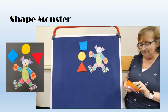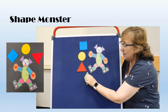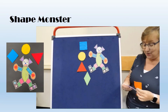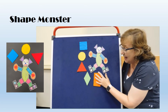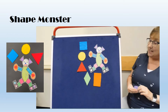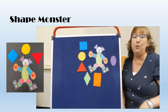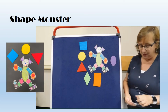Shape monster, munch, munch, munch. How about, this one is trickier, a green diamond for lunch. Shape monster, munch, munch, munch. How about an orange rectangle for lunch? What do you think? Shape monster, munch, munch, munch. How about a purple oval for lunch? You take a circle and squish it a little bit, you get an oval.